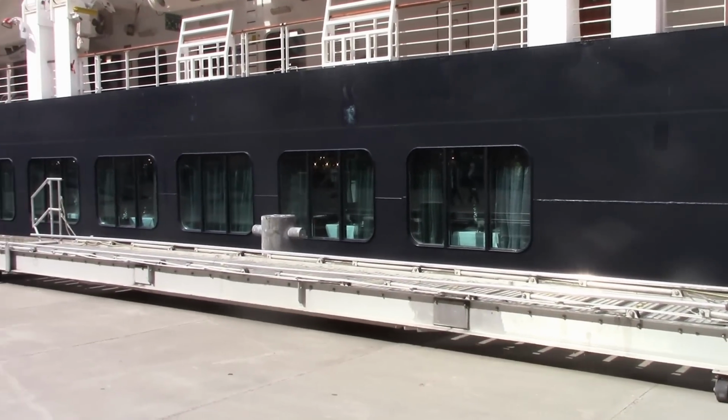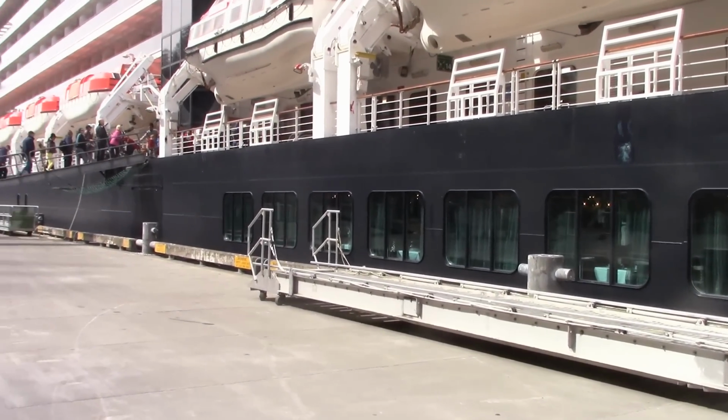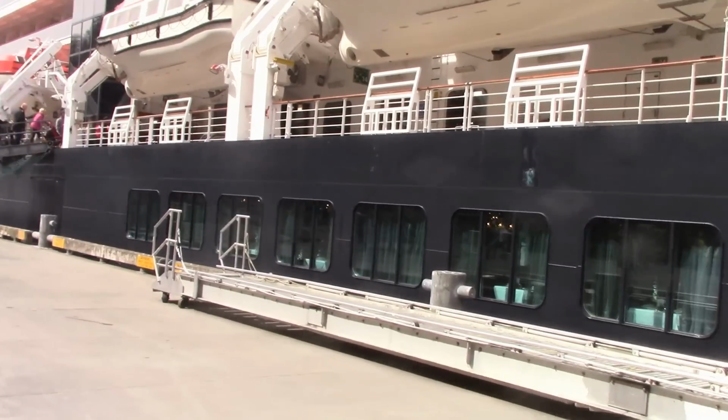You can see the dining room there. Or no, wait, that's the... I can't remember what the name of that dining room is. What's the name of the dining room we had breakfast? Pinnacle. That's the Pinnacle, yeah.